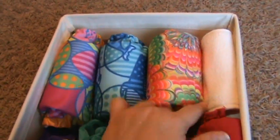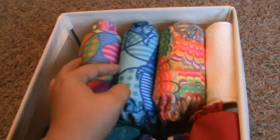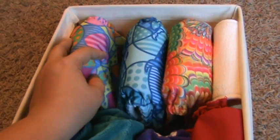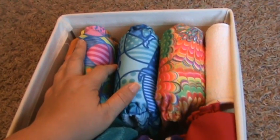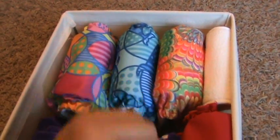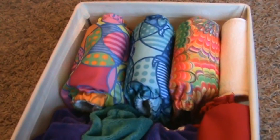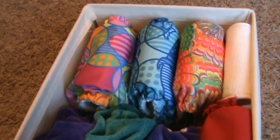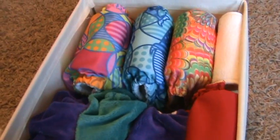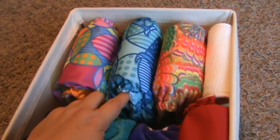These three are what we use at nighttime. If you want to see what they're stuffed with, you can see the individual reviews that I did, or you can see the inserts video that I did, because we don't use microfiber, just our personal preference. It's never really worked for Jeremiah. It's never absorbed well enough for him, and I just don't like microfiber. So we've always used natural fiber inserts to go inside our pocket diapers when we're using pocket diapers.